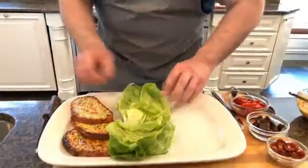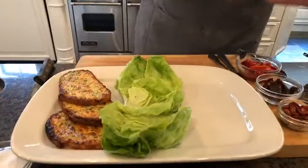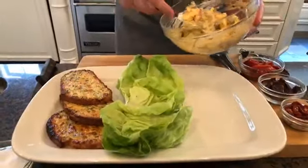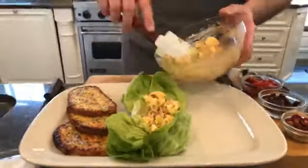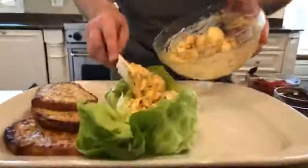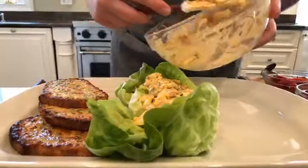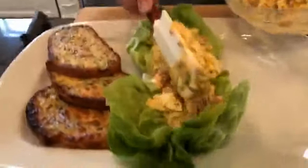Yeah, this is such a great appetizer, especially for a day like today. Super awesome to share. And so I've got a couple of bib lettuce leaves, and this is just a larger version of the way we serve it at the restaurant. So we're gonna put that right down the middle. Oh boy, am I getting hungry.